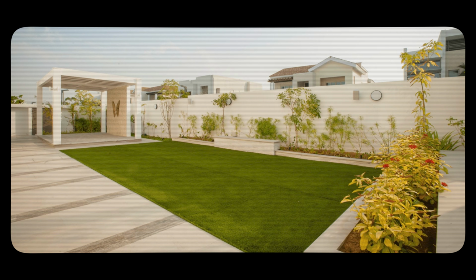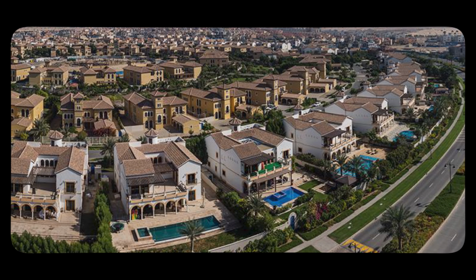The fact of the matter is, families are moving in, and they definitely don't want a high-rise apartment. They want space, a backyard, community, lifestyle, and that's why villa communities like Arabian Ranches 3 are outperforming apartments in every single way: appreciation, rental yields, not only current demand, but future demand as well.